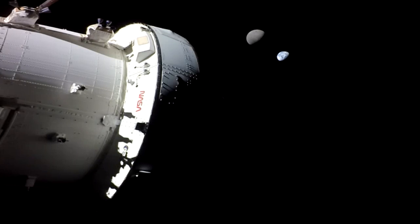Now to distant retrograde orbit, or DRO. We're going to be about 38,000 miles away from the lunar surface as we orbit around. That's part of why we're calling it distant. And we call it retrograde because the moon orbits the Earth in this direction, and then we're entering into our orbit in this direction, opposites, retrograde.